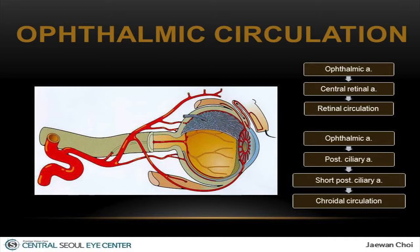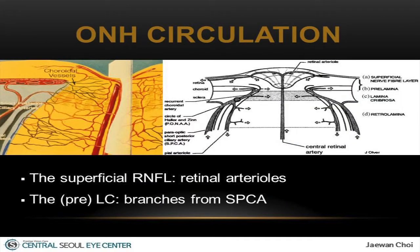Let's briefly think about blood vessels around the eyeball. An ophthalmic artery divides into two branches. One is the central retinal artery for the retinal circulation, and the other is the posterior ciliary artery for the choroidal circulation. Optic nerve head circulation is a little bit complex. The superficial RNFL is supplied by the retinal arterioles and the lamina cribrosa by the branches of short posterior ciliary arteries.